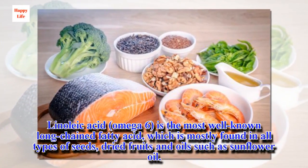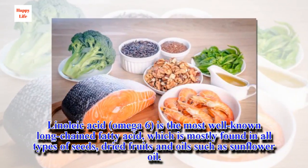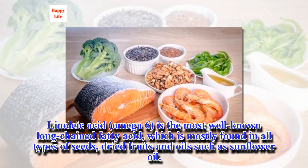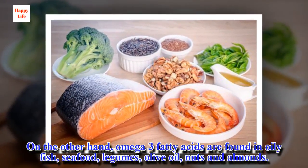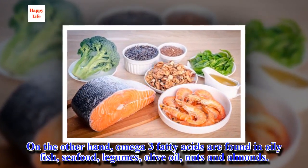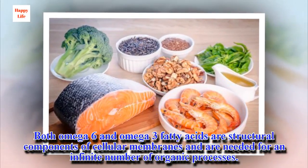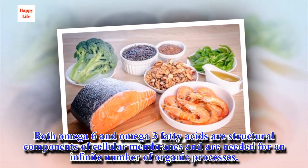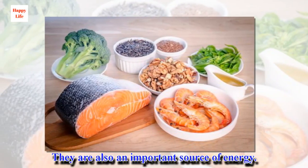Linoleic acid, omega-6, is the most well-known long-chain fatty acid, which is mostly found in all types of seeds, dried fruits and oils such as sunflower oil. On the other hand, omega-3 fatty acids are found in oily fish, seafood, legumes, olive oil, nuts and almonds. Both omega-6 and omega-3 fatty acids are structural components of cellular membranes and are needed for an infinite number of organic processes. They are also an important source of energy.